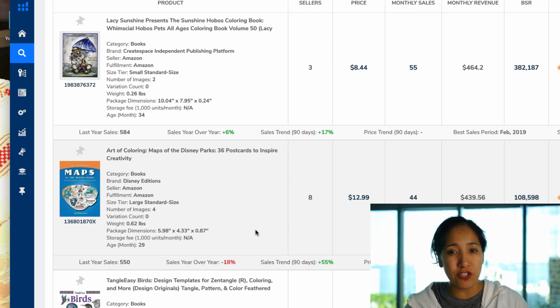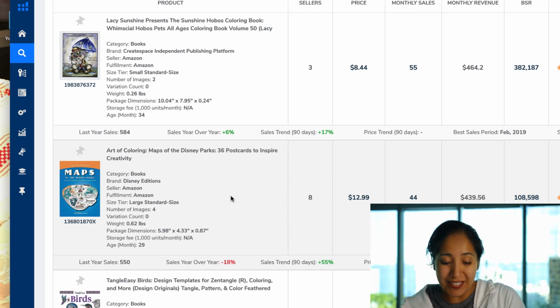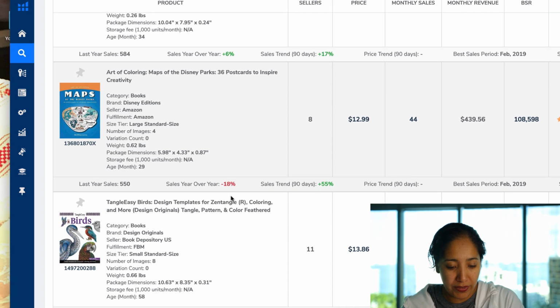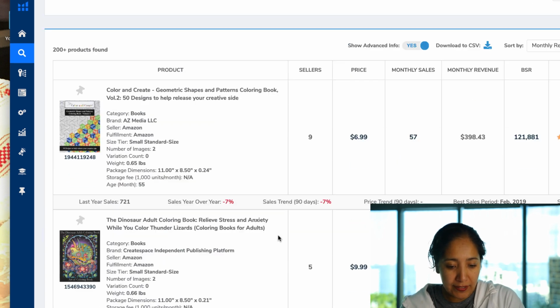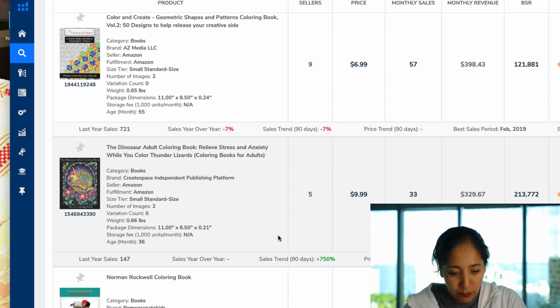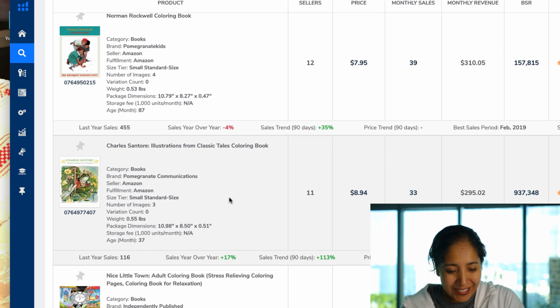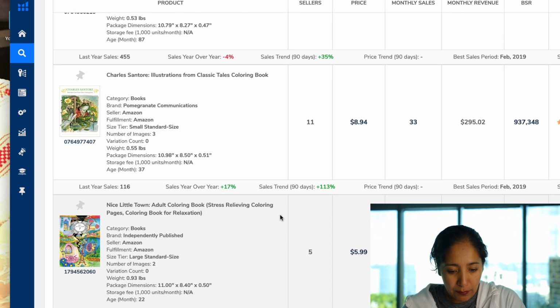Now, I don't know if that is trademark infringing. It probably is. There is a possibility that it is Disney themselves, as it does say brand Disney Editions, but that doesn't really mean anything. That could be somebody that just named the brand Disney Editions to try and fall under the radar with Amazon. Again, more birds, and let's keep going forward, and then we'll go and type in diaries and journals, and then we'll stop there. So a dinosaur adult coloring book, and we've got just a ton of coloring books that are doing pretty well.